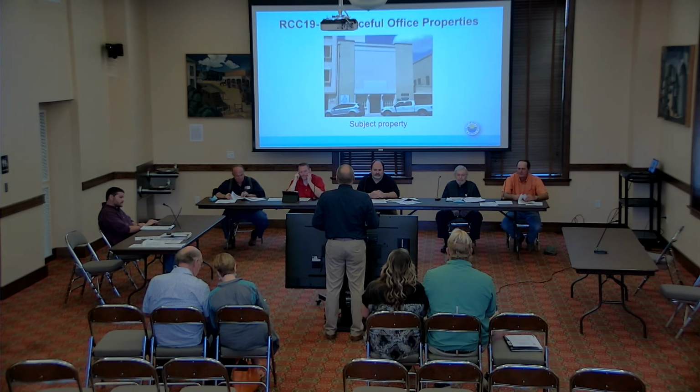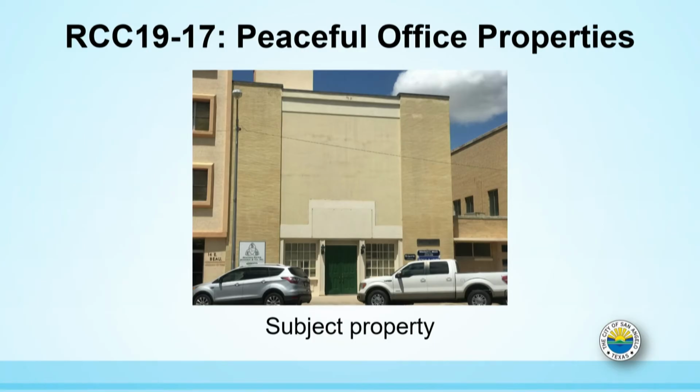I'd like to go back to the original building. Okay. I want to see how that's going to tie up, because it doesn't look like that right now. It'd be nice to see what they're doing. I know that they have made some facade improvements, and I don't think there are any other pictures in here.